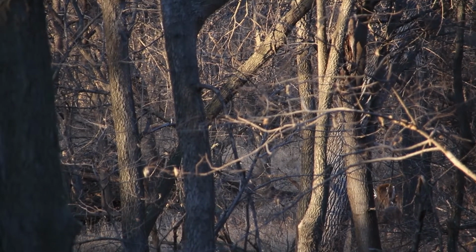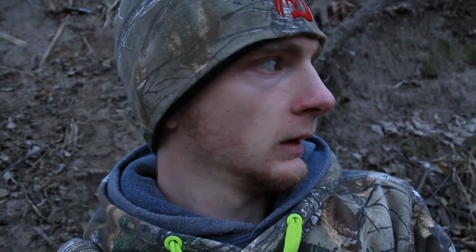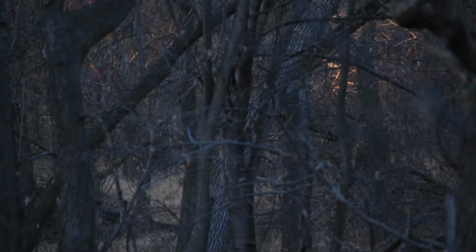But man alive, what an evening it has been tonight. There's a field directly off to my left, and one behind me, kind of catty-cornered behind me. And those does went up, and they went out that way. A couple of the bucks went with them, I believe.